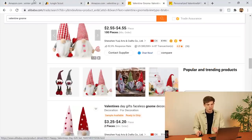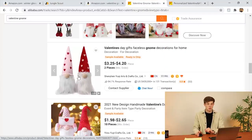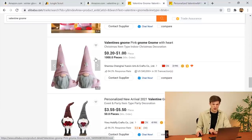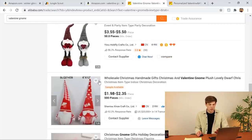So go ahead through this, and what I think you should do, and what we like to do, is pick 5 different companies where we say, you know, this might be a good one here, or maybe we like this one here for only 20 cents. That's extremely cheap, a little bit too cheap in some cases. You want to be careful on how cheap they are, because sometimes if you're just going for the lowest price, you might get some pretty bad quality. But we're going to order a sample from each one of these 5.